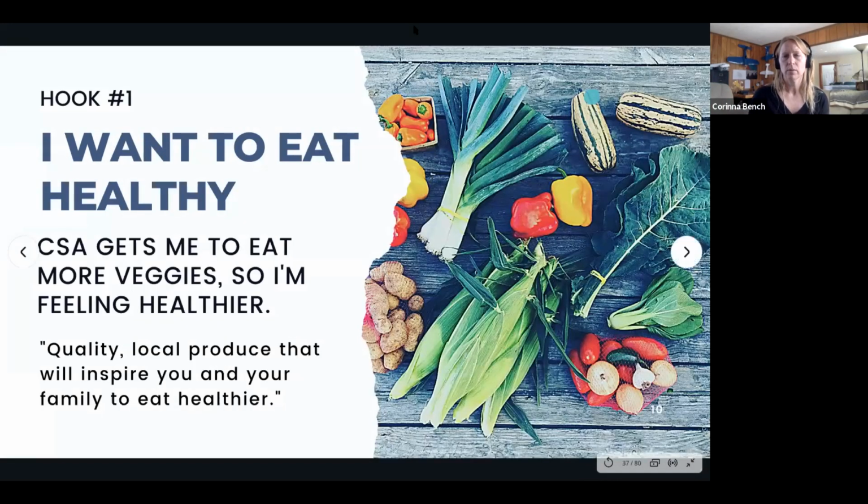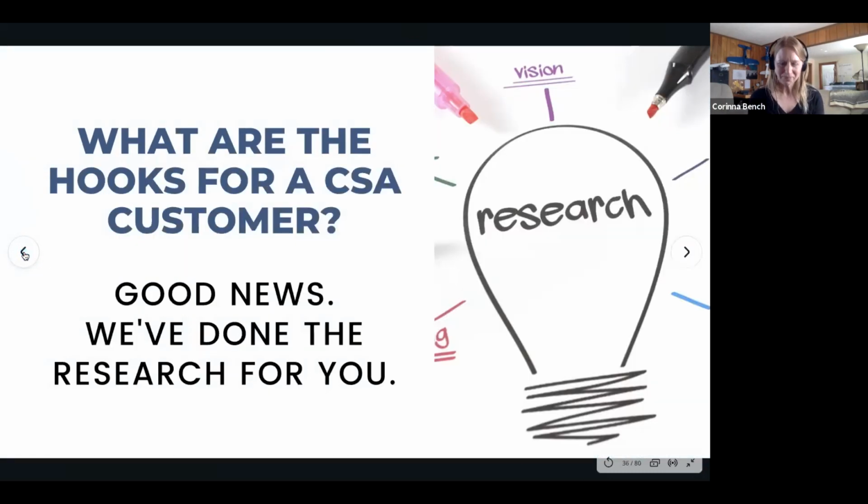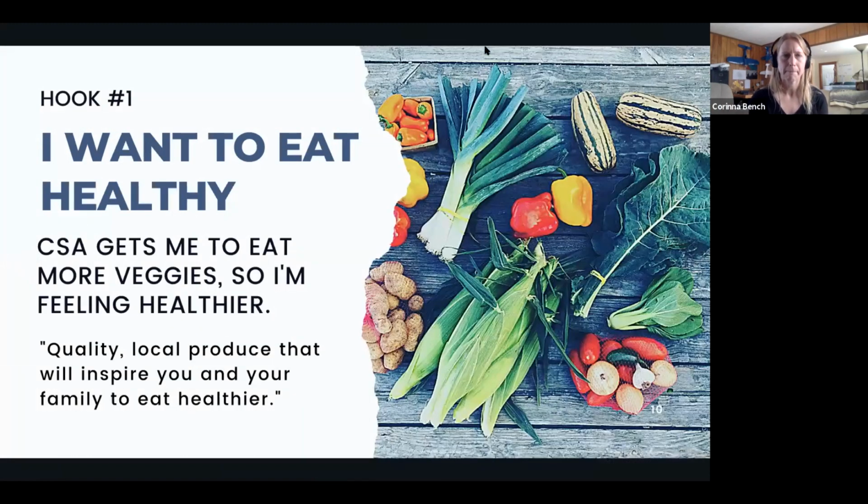And I do want to say, I don't have that slide anymore, but there was supposed to be a slide here that says that we're sharing a resource with you at the end of this presentation. It's called the CSA Hooks Guide. And it's going to walk you through what all these different hooks are so that you can look at it for yourself and use the research inside for building your own ads.